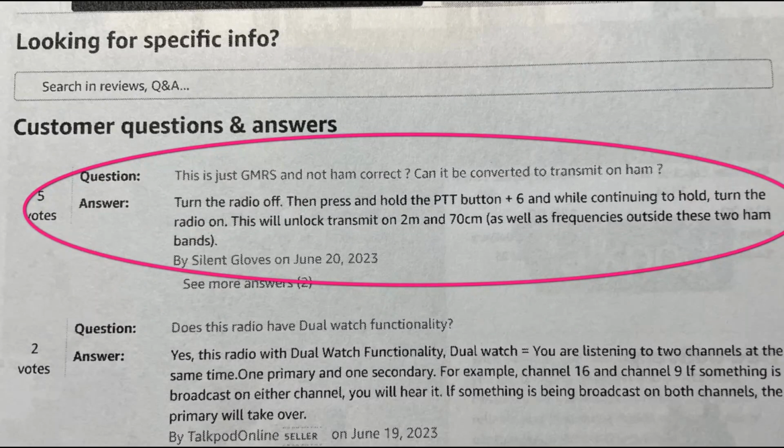So, looking in the Q&A, I printed this off the other day. Question: this is just GMRS and not ham, correct? Can it be converted to transmit on ham? And here from somebody called Silent Gloves: turn the radio off, then press and hold the PTT button plus 6. While continuing to hold, turn the radio on. This will unlock transmit on 2 meters and 70 centimeters, as well as a whole bunch of other frequencies. Oh my goodness. That seems to contradict directly what that assertion letter had to say.